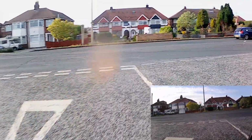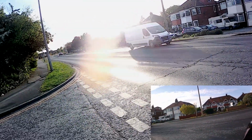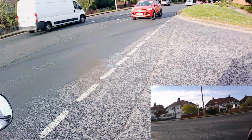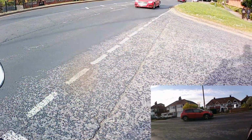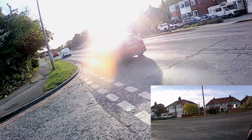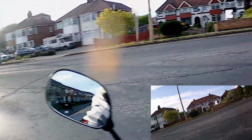Yeah. It's the end of Ark Royal. Back onto main road. If I can ever get out onto the road. If I look left and right enough, maybe I'll get a gap. Here's a gap.